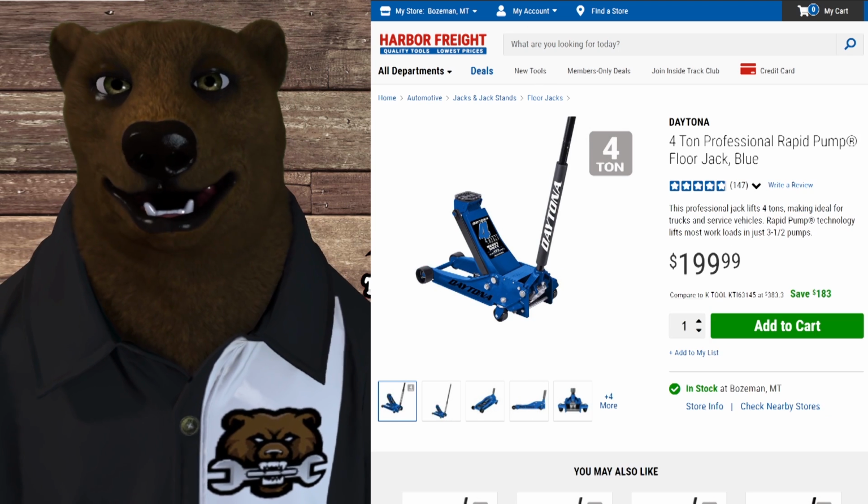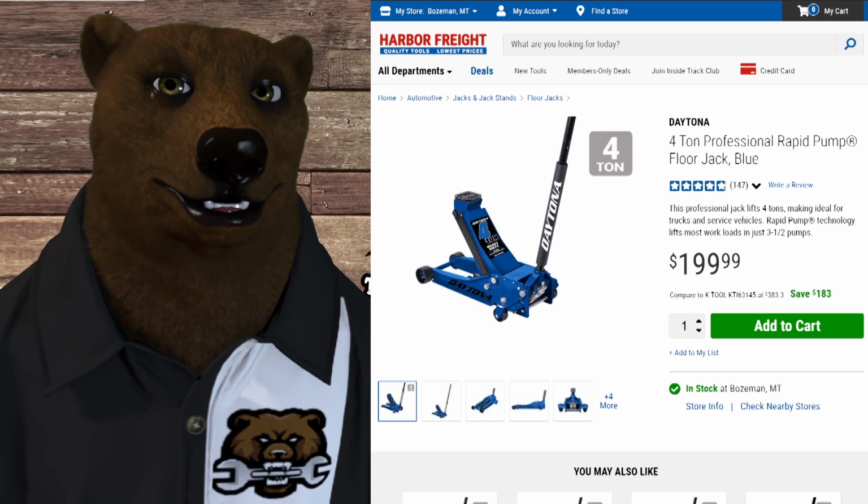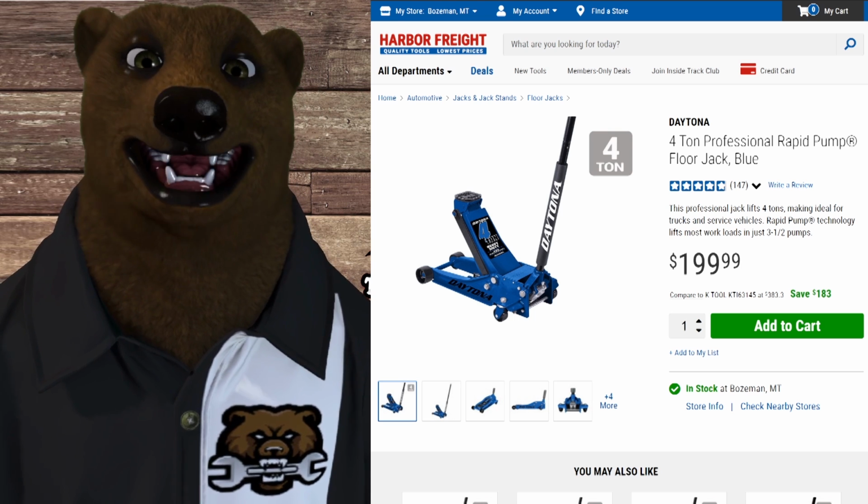The other one you might want to consider is the 4-ton jack if you need some really heavy lifting. That's another one. It's normally $200. The coupon on that is going to take it down to $180.